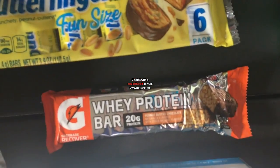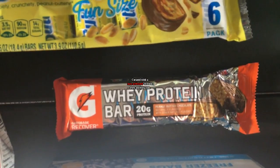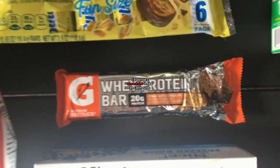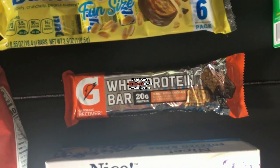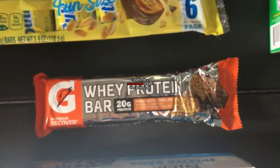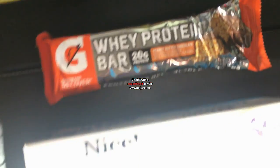Those are over by the vitamins, and in the Walmart app, by the protein bars. The Walmart app did not have this in there, so don't ever trust that app. But at my store, it was there. I just looked for it, and there it was. It was not in the app or on grocery pickup.